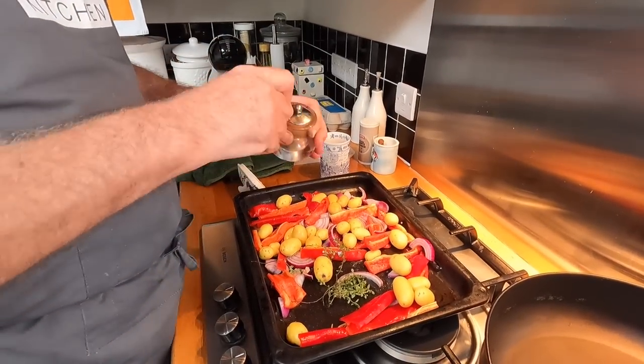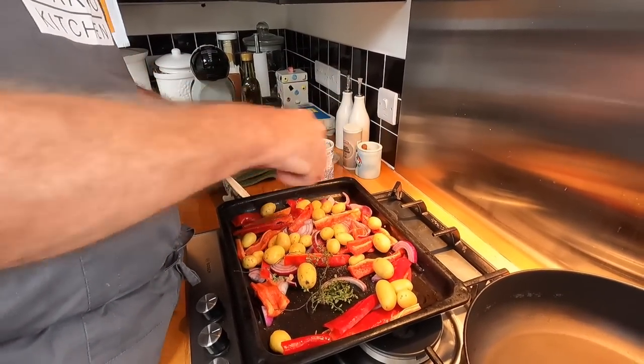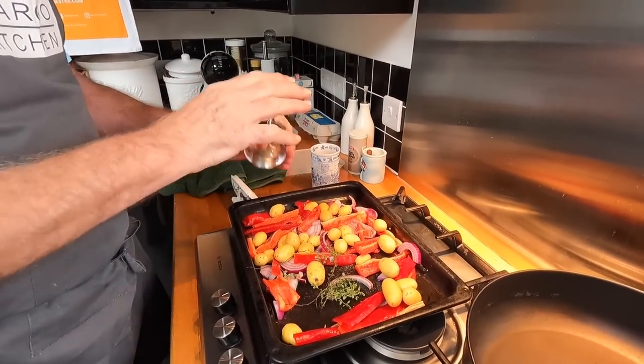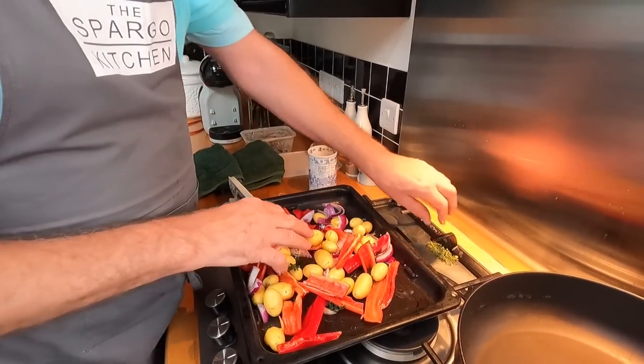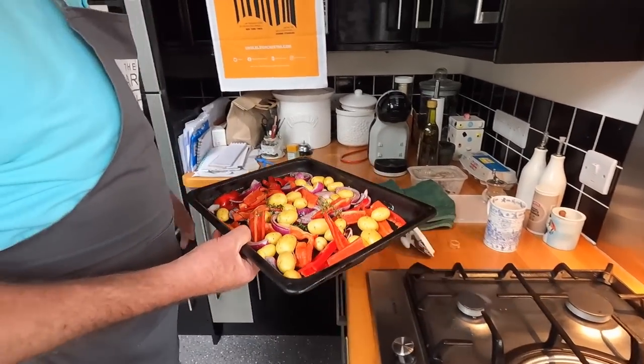Bit of recipe. Bit of seasoning. Oh, so you put both white and black pepper in there? Yes. Is it the black for the spice and the white for the heat, is that right? Black for flavour, yeah. Bit of white. So there we are.